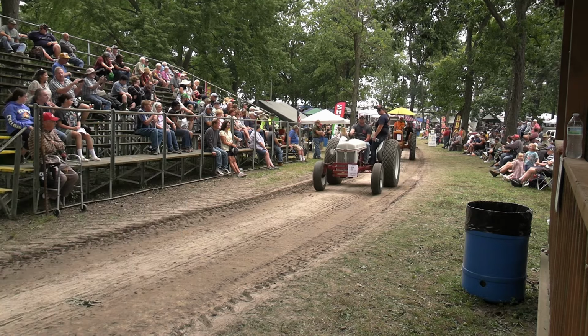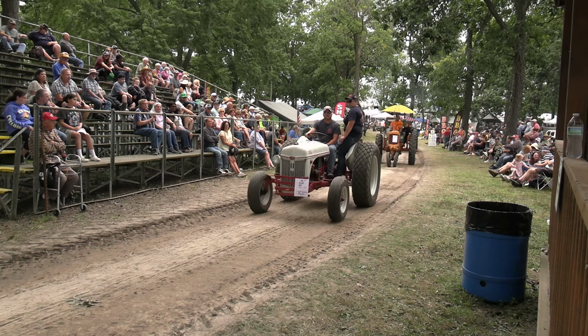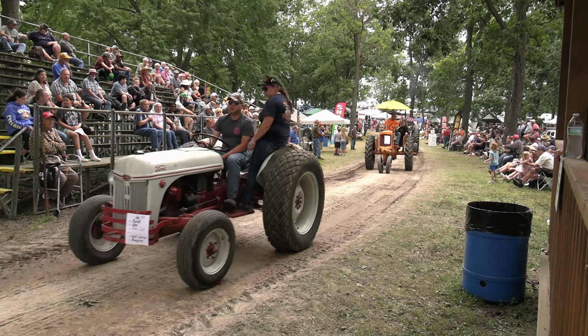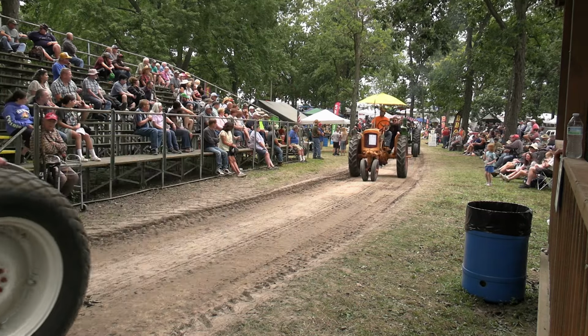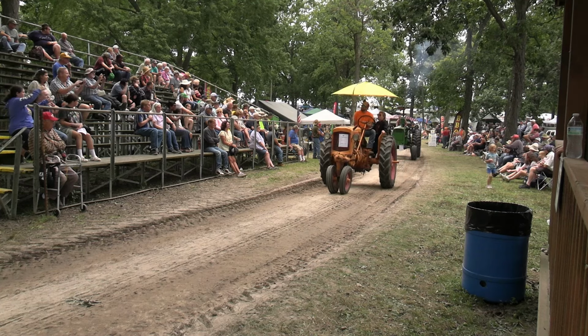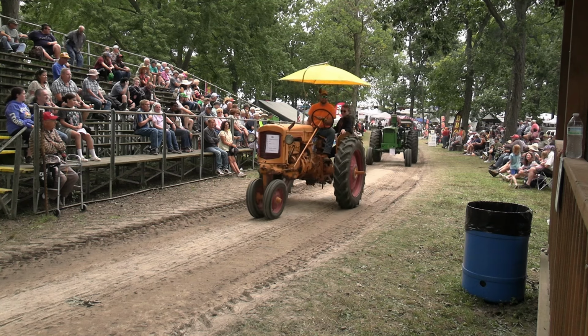Here we have Wyatt Sunderland. Wyatt, who's sitting right here helping us with the tech. This is actually his tractor. It's a 1948 Ford 8N. Wyatt Sunderland hails from Kingston, Illinois. Here we have a 1951 Minneapolis Moline R. This is owned by Samantha Wright from Elgin, Illinois.